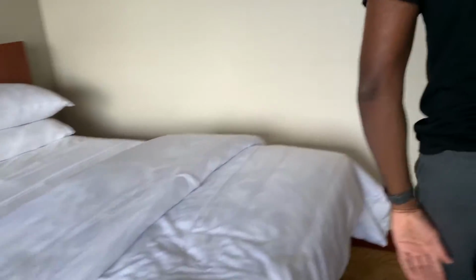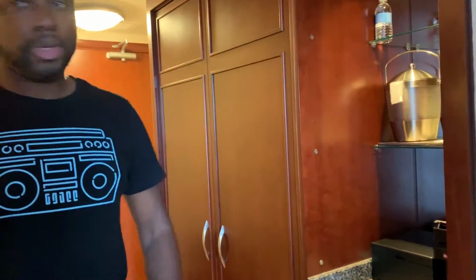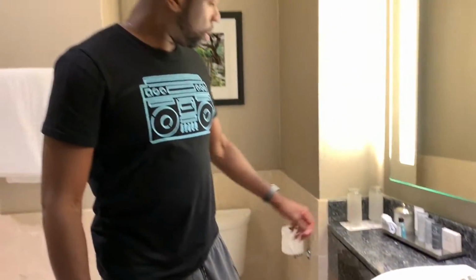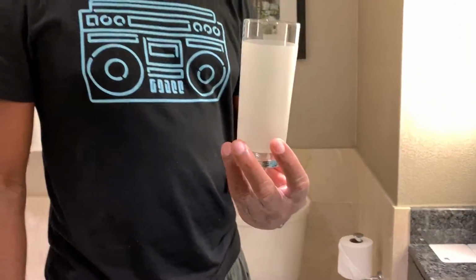Same setup here. Two big comfortable beds. They don't have to fight over. Nice and comfortable. Let's go into the bathroom. Alright, the bathroom's identical. Same setup. Pretty nice. Got these nice glasses. They're frosty glasses.